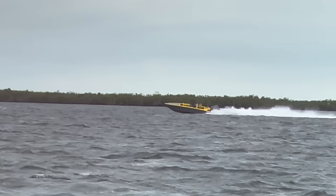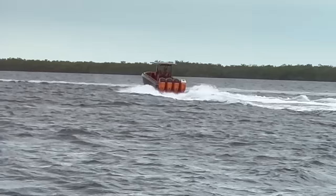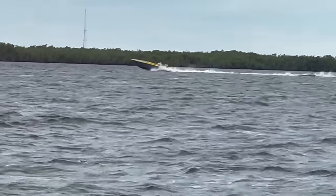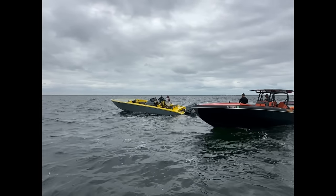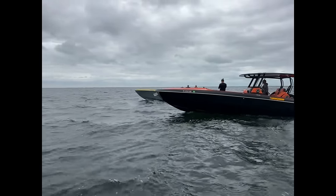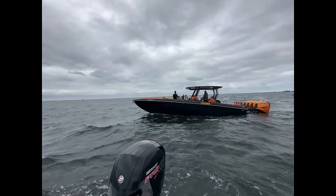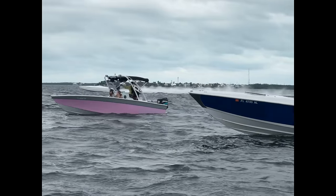There you have it, guys. The Avanti with triple 300s is officially faster than the 34 Scarab with quad 400s. Thank you.